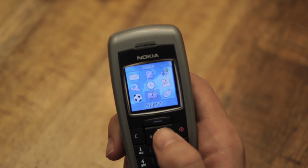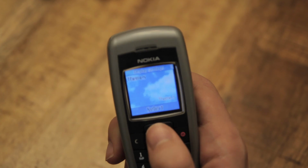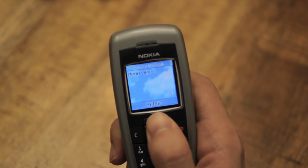In conclusion, this phone may not be able to browse the web or send emails, but it's got all the basics plus some fun games. If you were on a budget, this phone would have absolutely been a very solid choice as it still offered great quality and reliability.